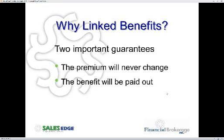And then the other important reason we're seeing an increase of sales is that people realize that the benefit is going to be paid out no matter what. Either they're going to use it for long-term care purposes, or the family will receive the death benefit or maybe the remainder annuity benefit. So they're not wasting their money. The money isn't going for nothing. They're always going to get something out of that.